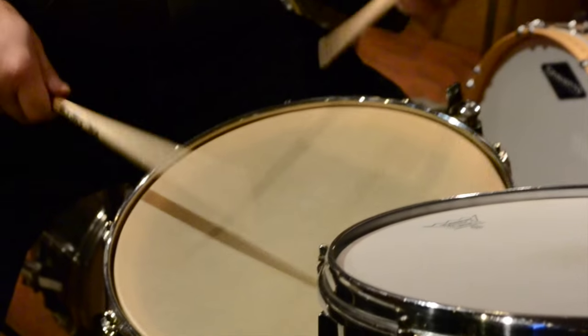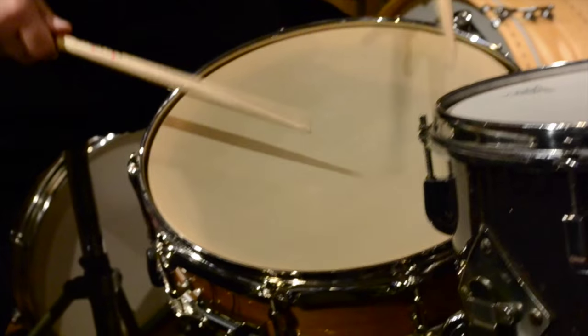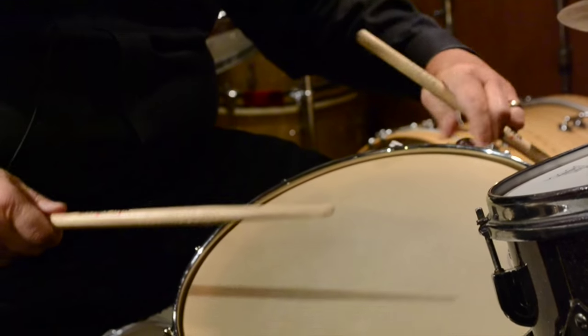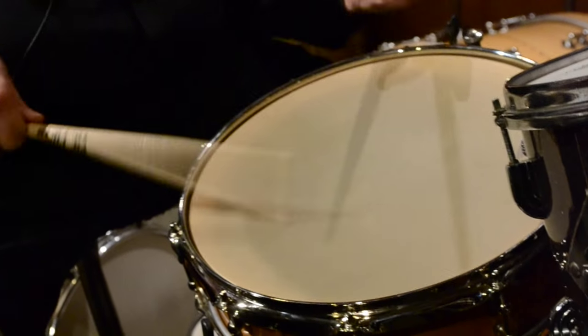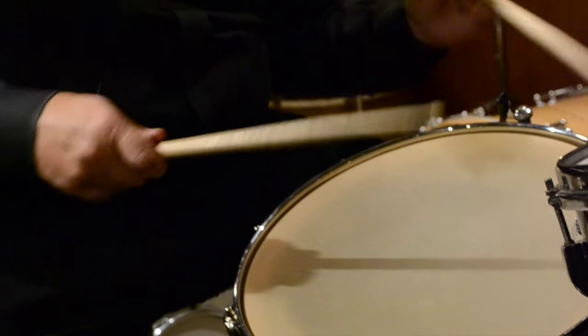Loosen it up a little. Crank it up a little, dry it up. Somewhere in the middle.